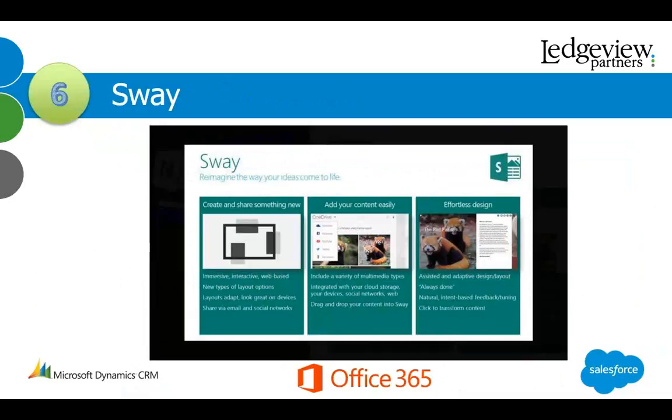You can include a variety of multimedia types, images, videos, and websites. You can easily integrate with your cloud storage, devices, web, and social networks. Simply drag and drop your content into the Sway layouts. Sway might be good for someone who wants to make presentations but is not familiar with PowerPoint. With Sway's assisted and adapted design layout, it is easy to move things around to create the right presentation.